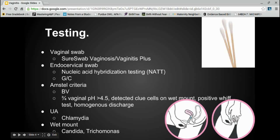Testing. So in the clinical setting, we typically use the vaginal swab. We particularly use SureSwab, which is acceptable through Quest Diagnostics and LabCorp. We'll generally run a vaginitis plus if we don't know what it is, and that tests for everything. Jordan suggests doing an endocervical swab to test for gonorrhea and chlamydia.